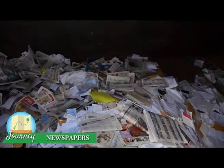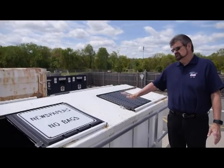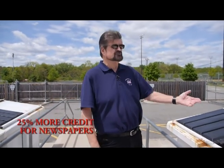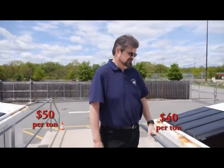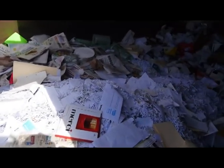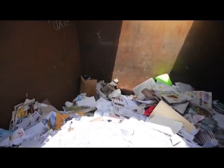I'm down here at the far end of our recycle center, and what I didn't realize was that we actually do separate out strictly newspaper, and we separate out junk mail. And there's an economic reason for it. We get 25% more credit for the newspaper than we do for the junk mail. We get $50 a ton versus $40 a ton. If you look into the bins, and again, no criticism of people, because they probably just don't know it, you'll see a lot of newspaper in the junk mail. You'll see plastic bags, you'll see paper, items that should not be in here. And again, we get chargebacks when we don't provide well-segregated material.